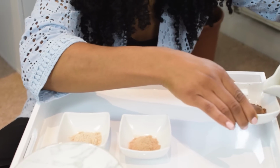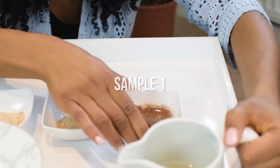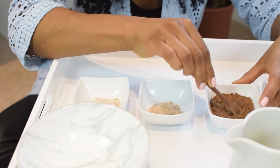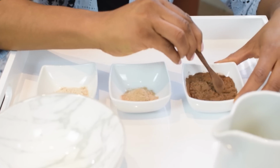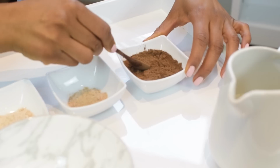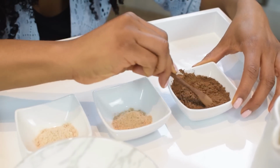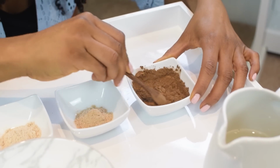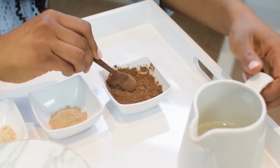Let me just pour in some water real quick so you can see, and we're going to mix. One of the first things that you're going to notice is how almost impossible it is to get it to actually mix with the water. Can you see the insanity of this? I'm mixing, there is water, it's completely repelling it. It is completely repelling it.